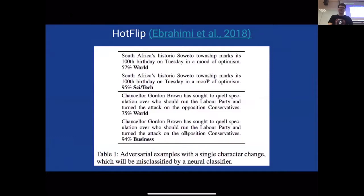And another one is called HotFlip. So just now they were concatenating the distracting sentence at the end of the original paragraph. And in HotFlip, they actually do not add anything. They just change some keywords from the original paragraphs or inputs. So you can see in this case, in the first example, the word mood is changed to move.